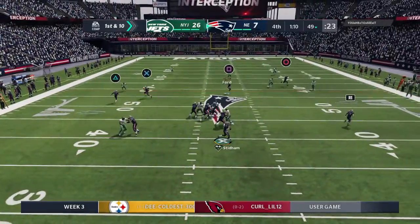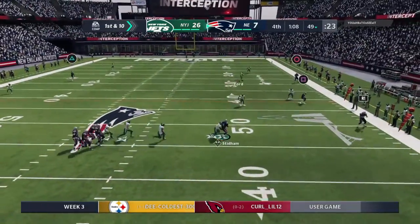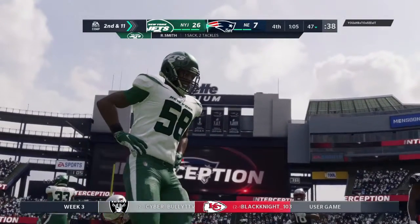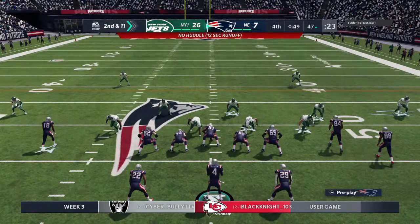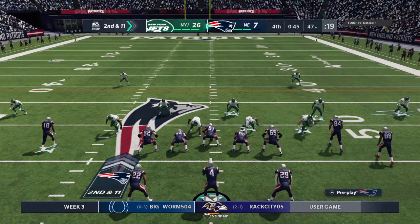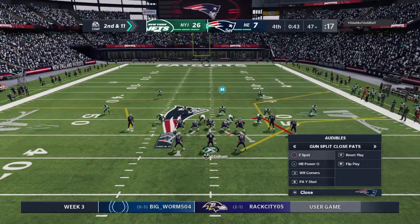After the interception, here's Stidham. Flush to his right. And he will not make it back to the line of scrimmage as he's going to be taken down. Blowing that play up, Roquan Smith as he gets the sack. Brings up 2nd and 11 at the 47-yard line.